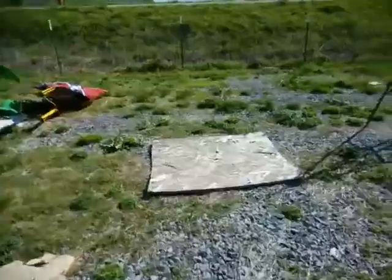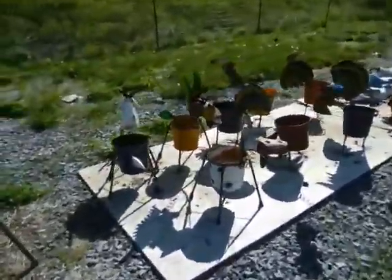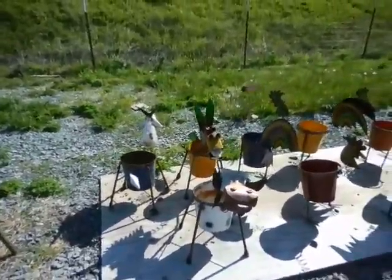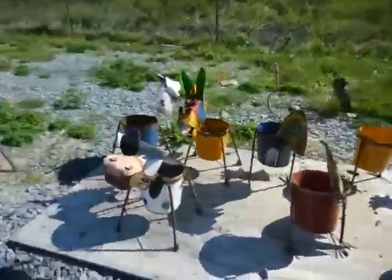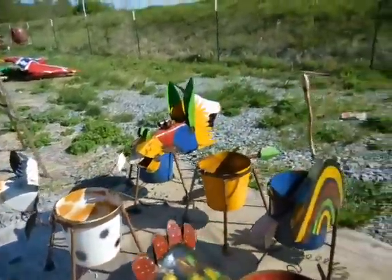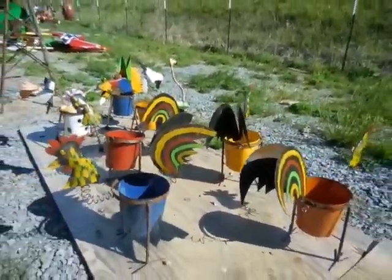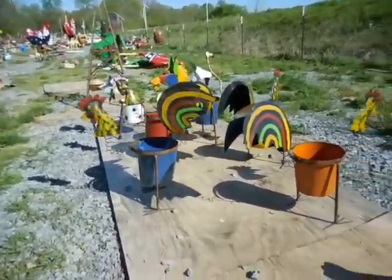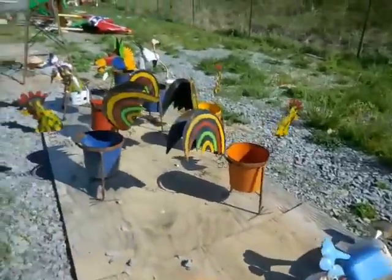We got lots of stuff inside too, if you want something to keep in there. Here's some donkeys. I guess they're donkeys. Nah, goats. Donkeys, goats. It's all different animals, a mixture of everything. That's a cow. Oh, there's some Smurfs. I'm gonna set one of you Smurfs up.